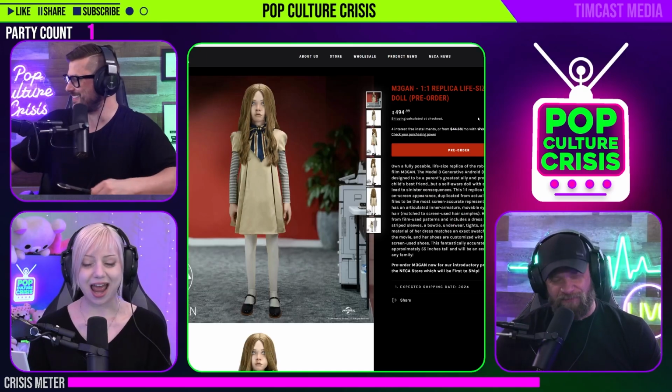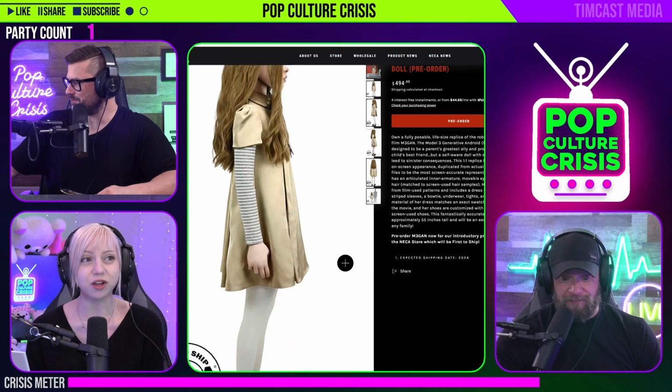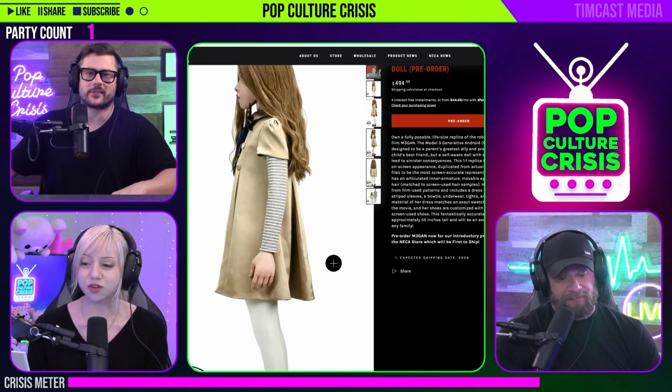So they're making a sequel, and in plans to promote that sequel, they are now selling a life-size replica of the M3GAN doll for adults. You can look at it on the website. For adults. I mean, who else is buying this? You're not buying this for a child because a child would be terrified by it. It's fully posable, a life-size replica of the Model 3 generative android, otherwise known as M3GAN.